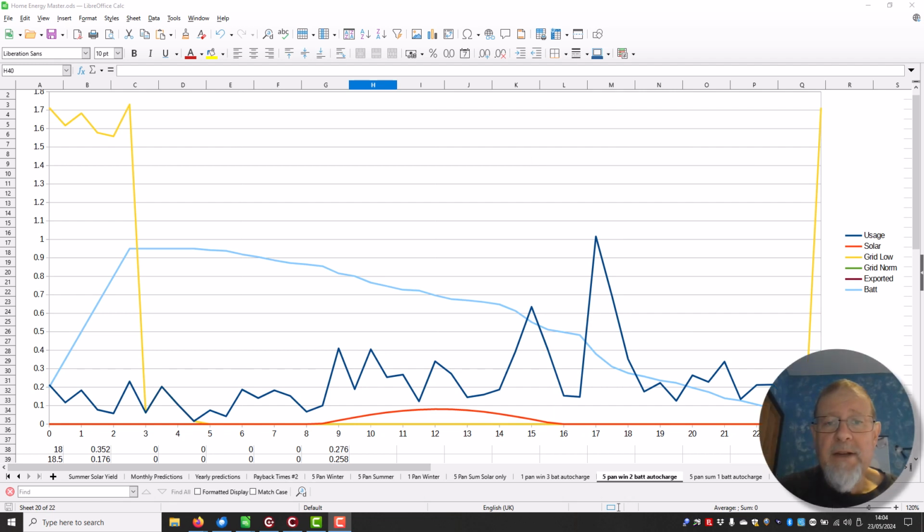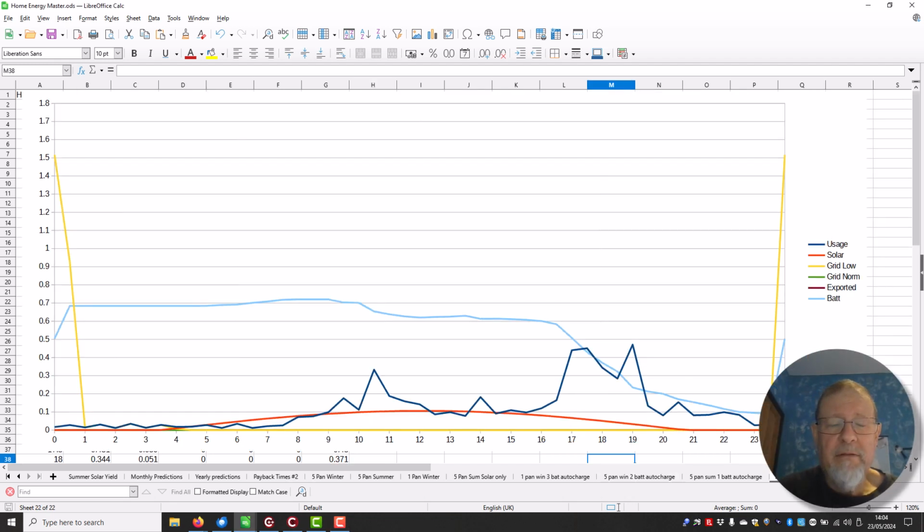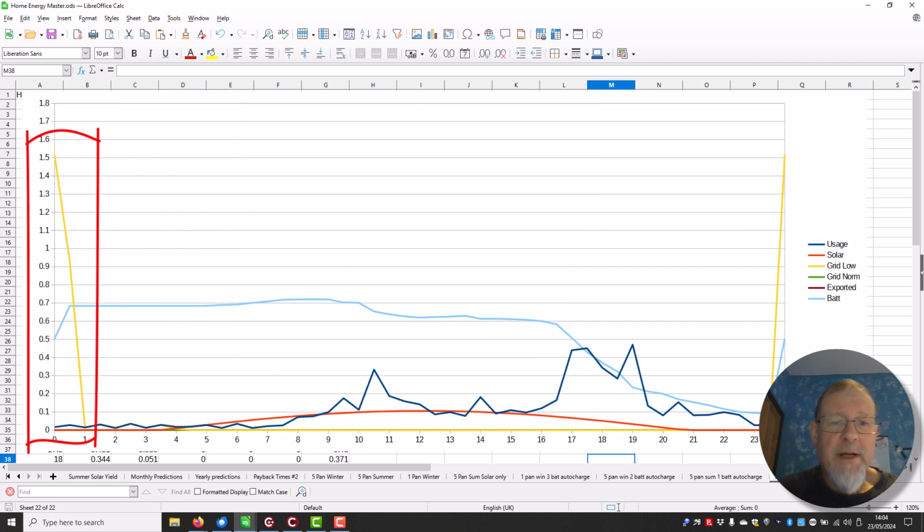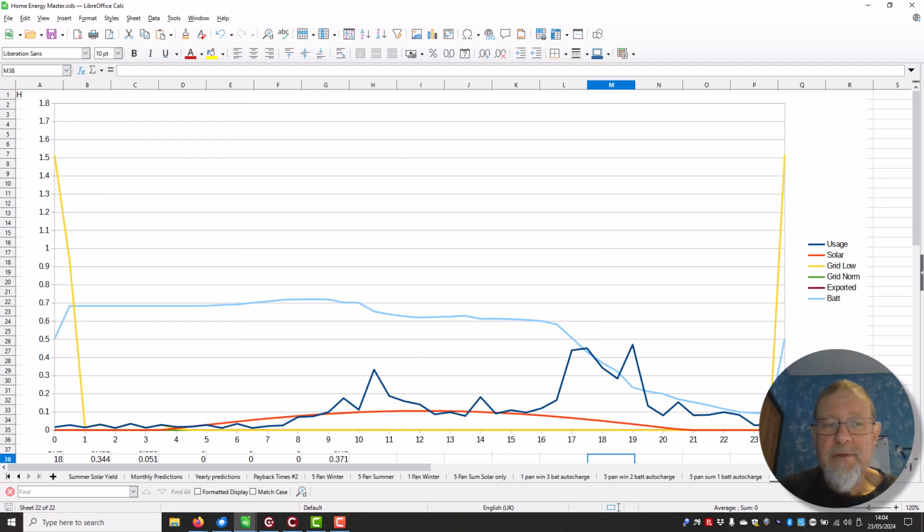Now let's look at summer. So here we have 1 battery and 2 panels in summer, and you can see we are getting a decent amount of solar, and we're needing to charge the battery up a bit, but that and the solar are keeping us going, so we don't need to use our expensive normal rate daily power.